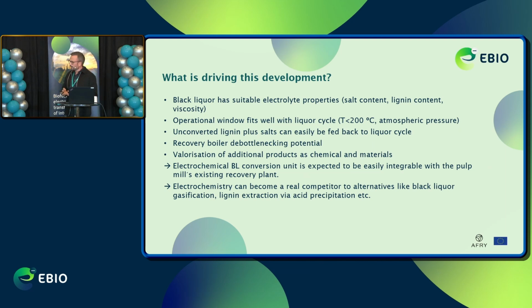So what is driving this development then? Lignin is a highly branched and irregular polymer, as we have already heard before, but it's one of the most abundant natural polymers on Earth. It's second only to cellulose. And new findings within the electrochemistry can open new possibilities to cracking the lignin molecule.